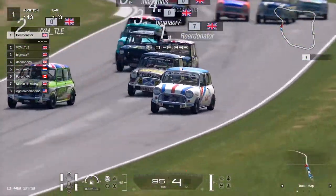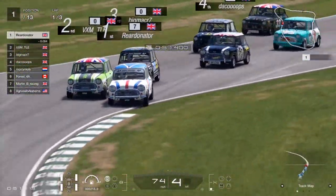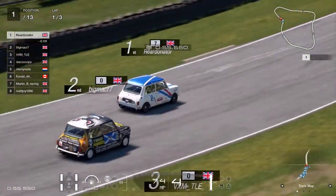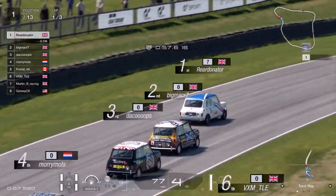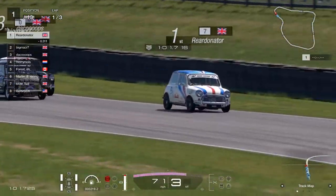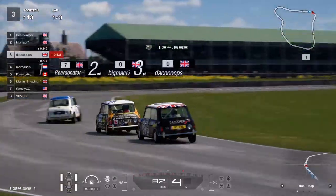Through they go into St. Mary's, into the braking zone, and Reardonator just gets it done. TLE's been knocked off a little bit there by Big Mac, so TLE dropping all sorts of positions. Reardonator into the lead, and Big Mac into P2. So TLE, a lot of work to do now. Through we go.